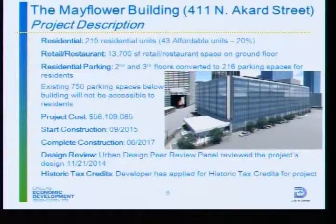Go over to the next page, a brief description of the project. 215 residential units, 20% or 43 of them are going to be affordable. About 14,000 square feet of retail restaurant space on the ground floor. The second and third floors are going to be converted to 216 parking spaces for building residents.